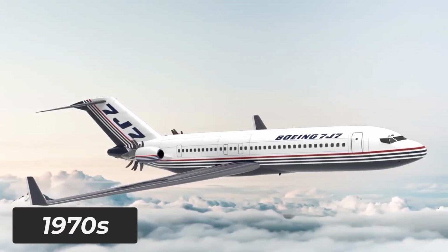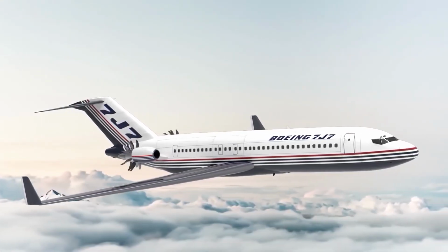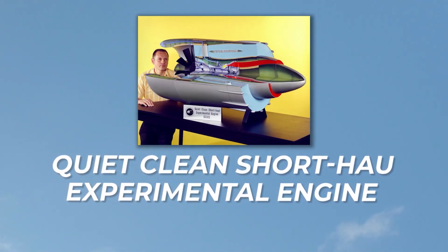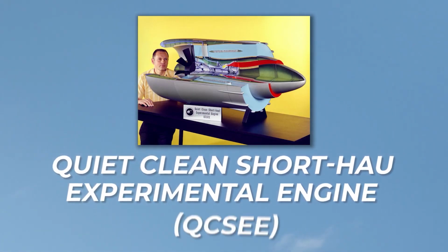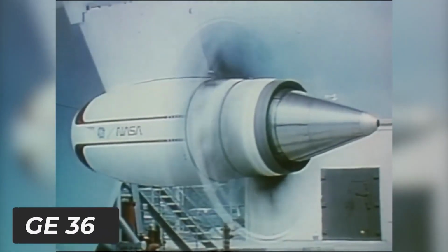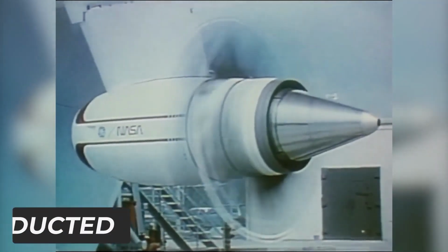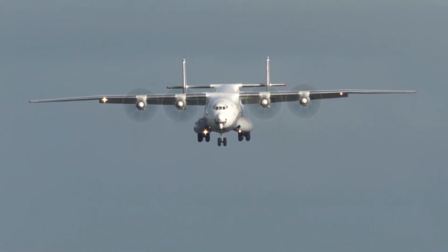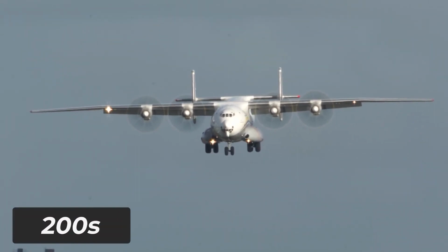Since the 1970s, open fan blade systems have been in development. The first was the Quiet, Clean, Short-haul Experimental Engine, QCSEE, shown with NASA in the 1970s, which was the first high-bypass geared turbofan engine. The GE36, often known as the unducted fan, came next. The open fan design has evolved since the beginning of aero and acoustic testing in the 2000s.